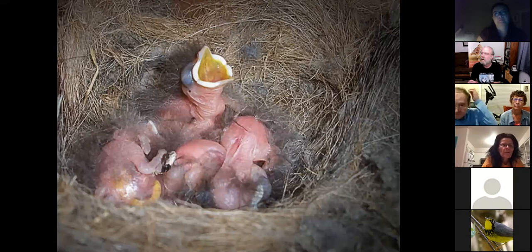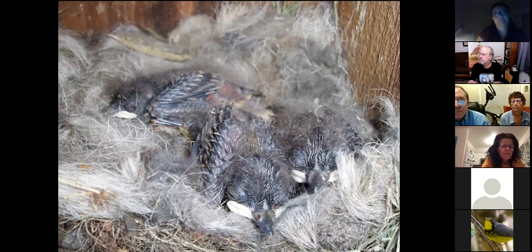These are ash-throateds, probably at 5-6 days old. Their eyes are just opening.